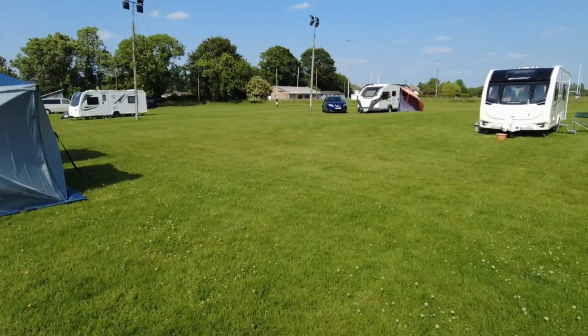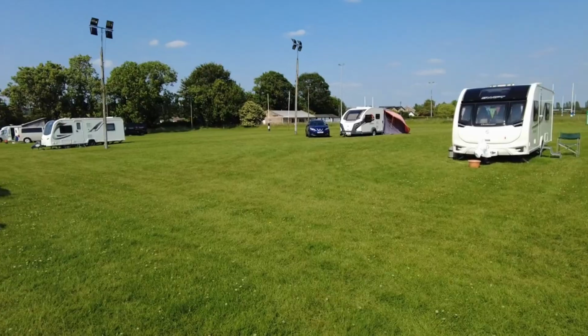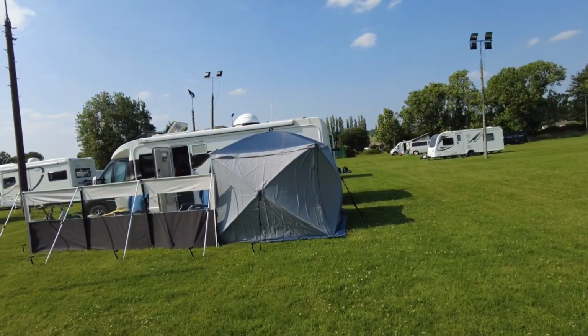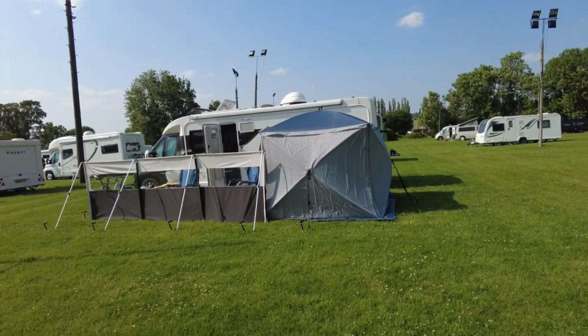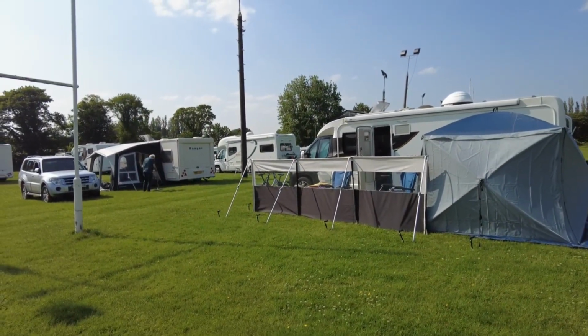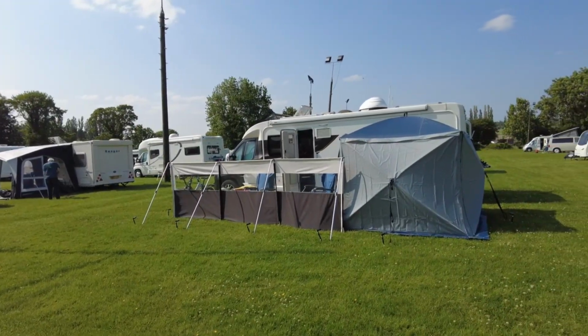Getting back to Otley, I've been told to mention the 2p shop. Yes, that's right, there's a 20p shop, not a 2p shop. Steve, you see what I mean? You know. It's all in one shot. There's a 20p shop. Everything in the shop is 20p, believe it or not. I didn't actually go in myself.